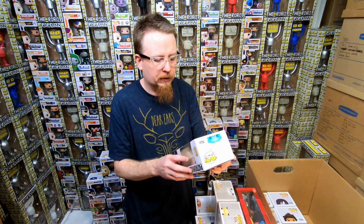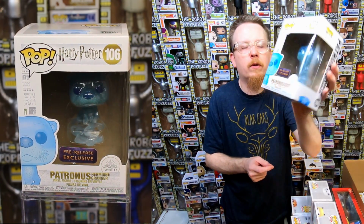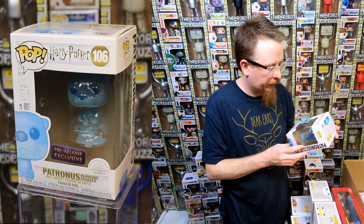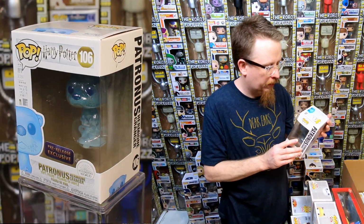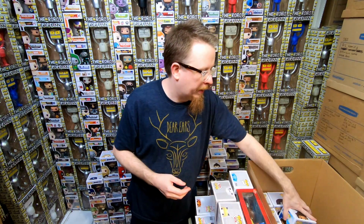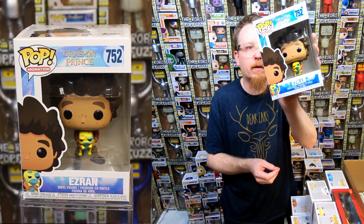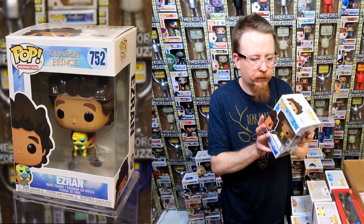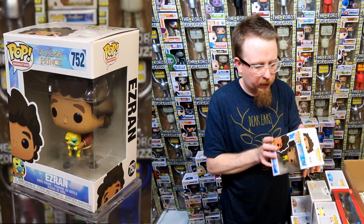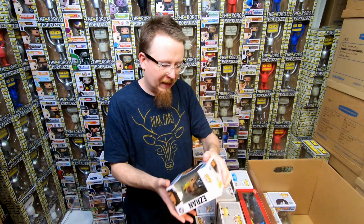Okay, this is really cool. It's a pre-release exclusive Patronus Hermione Granger. Very cool looking pop. I love the way it looks. Just the translucent color and whatnot. Very cute. Very awesome. Definitely going into the collection. We have Ezran from the Dragon Prince. I don't know the anime, but he looks really cute. And the rest of the characters look pretty cool too. So that's a newer pop. I like these newer ones. End of last year. Again, came out in November, but to me, I haven't seen it before, so it's new.